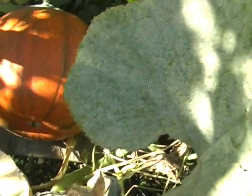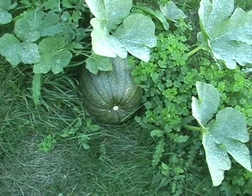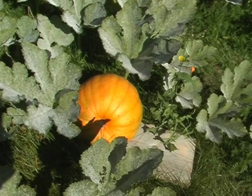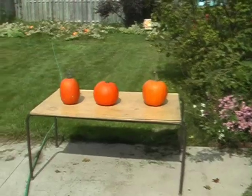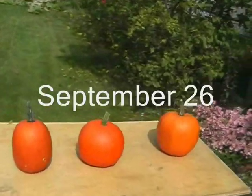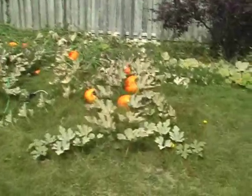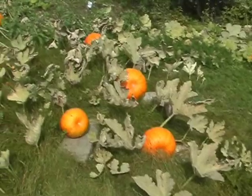This is Sabrina's pumpkin, the 10-year-old girl across the street. It's beginning to turn. Might not be long now. Now, there's still a number of green ones around that need to be ripening up. Most of the pumpkins are ready to be picked from the vine.